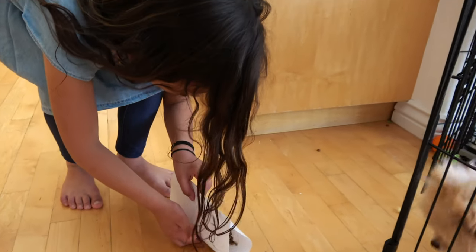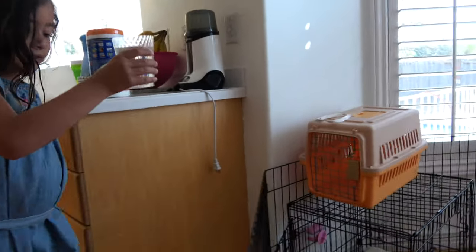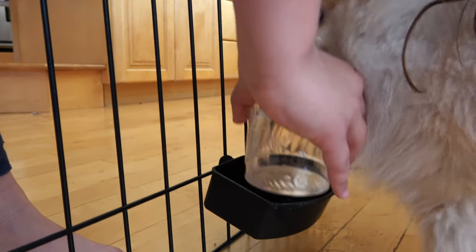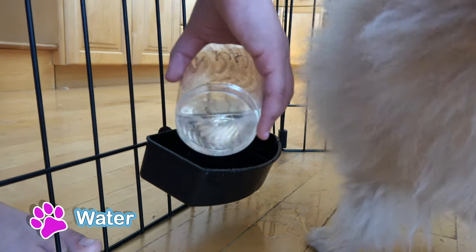Okay, we have to give her food and water. So here's the food. Make sure it doesn't spill. Let's put it in here. Gigi, let the camera see. Now the water, which is pretty hard because once I spilled a lot. Oh, look at Gigi. Gigi, move it. Is that enough? I can't tell. Gigi, stop. Gigi. Ah, I spilled.